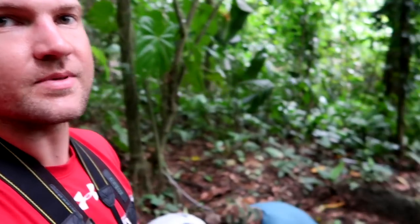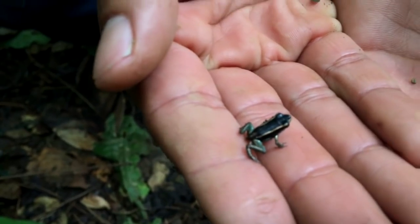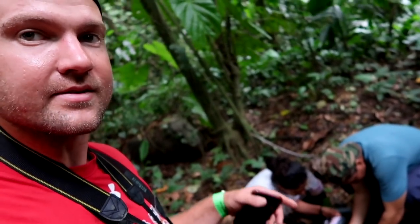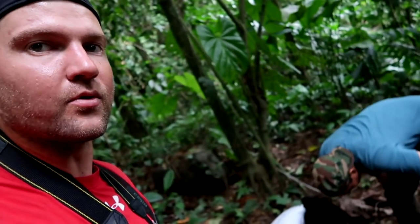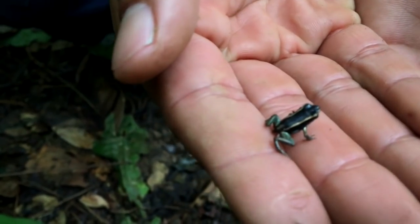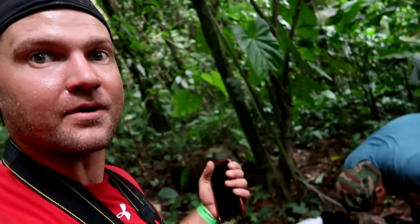This is just so amazing because this is real science in action. Abel actually might write a publication out of this discovery he had right now, because he's never seen this species of frog at this site. It's an endemic species to Panama, and it's just fascinating. And the coolest thing about this frog is it's so tiny. Like I said earlier, five of them could fit on a freaking penny.